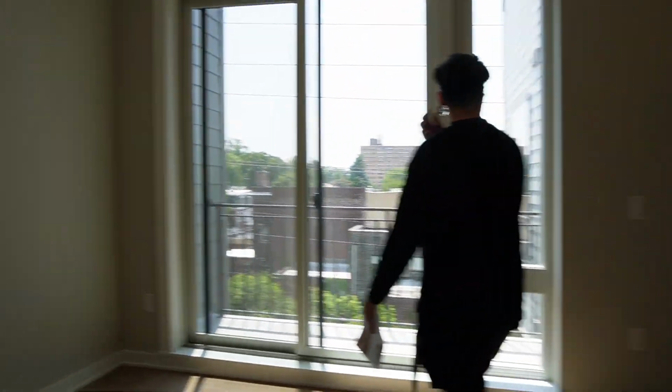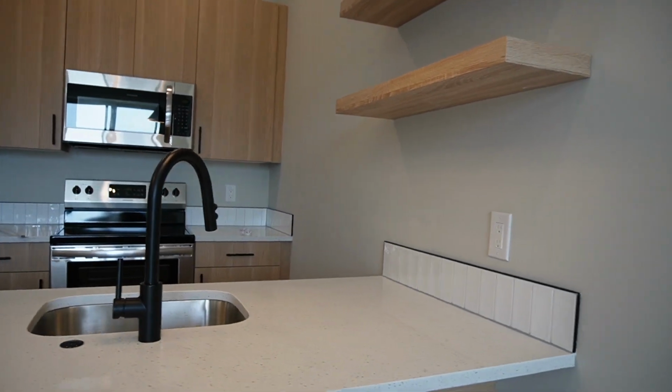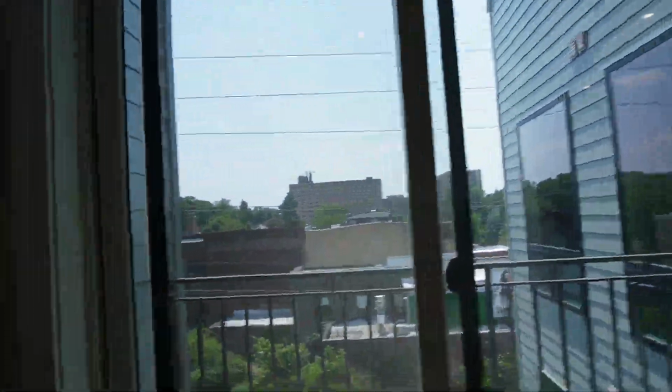So this next unit we're going to go in, I believe, was a 1-bedroom. Being able to see this 1-bedroom really put into perspective where your space will go. So now that this was a 1-bedroom versus a 2, I felt like the living room was a lot bigger. It was a lot more open. It was a lot more airy. And I really did enjoy that this little cutout was all ours.